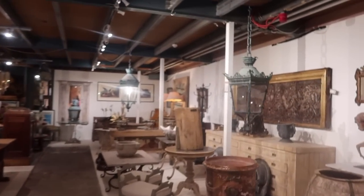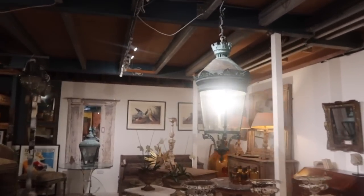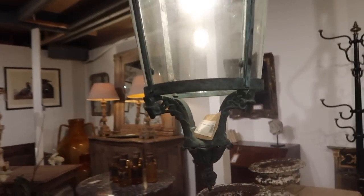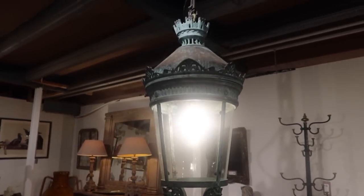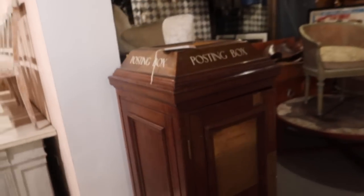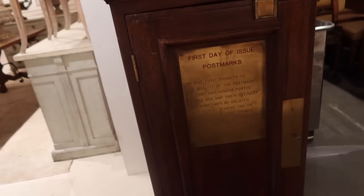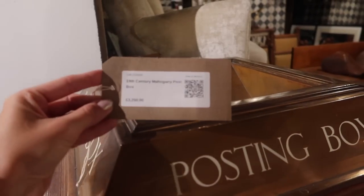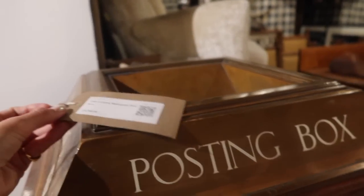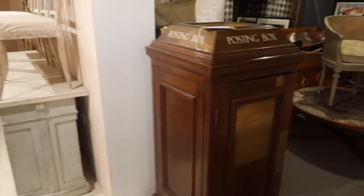These lanterns are stunning. I love this one. I wonder whether this is French. Let's have a little look. Yes, a French hanging lantern. It's beautiful. Gosh, they really are. Look at this old-fashioned posting box. So it says first day of issue postmarks. Wow, it's incredible. Not that I'm looking for a 19th century mahogany post box, but if any of you guys are looking out there, it's here.